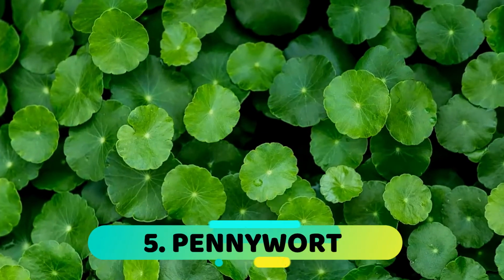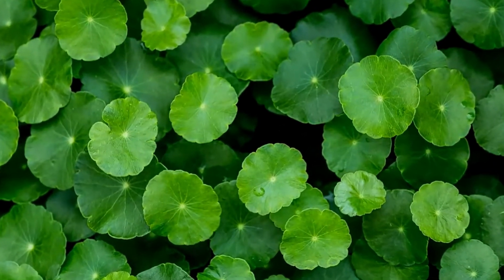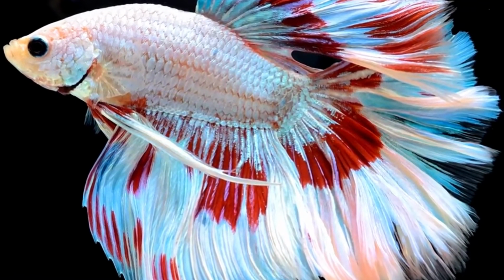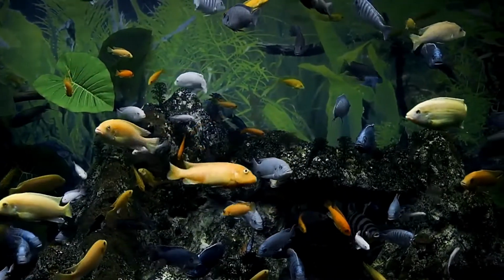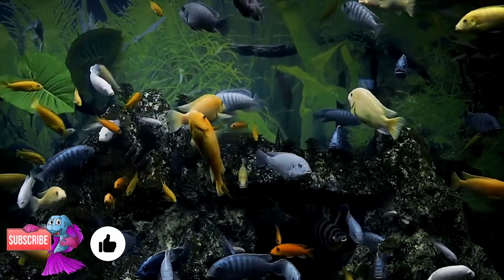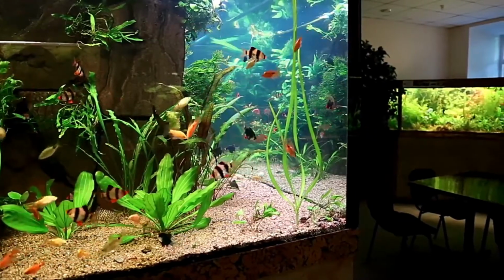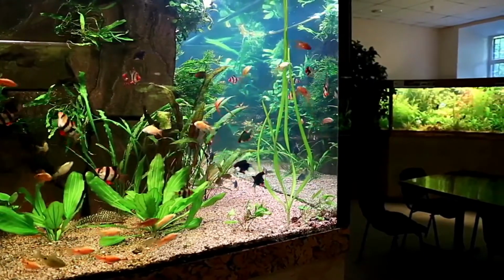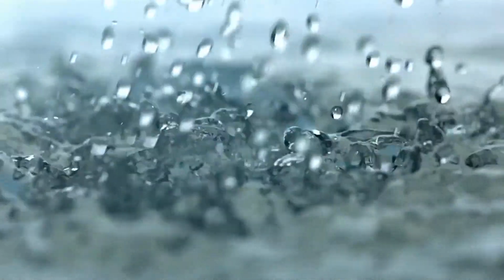Number 5. Pennywort. What if you want something that is still easy to keep, but a bit different? This plant is the ideal option for people like that. It is a very versatile plant that can grow pretty much anywhere inside the aquarium. They are fast growers and will need very regular trimming. If you have an open aquarium without a lid and want to give it a different appearance, then you can just let it grow without any trimming.